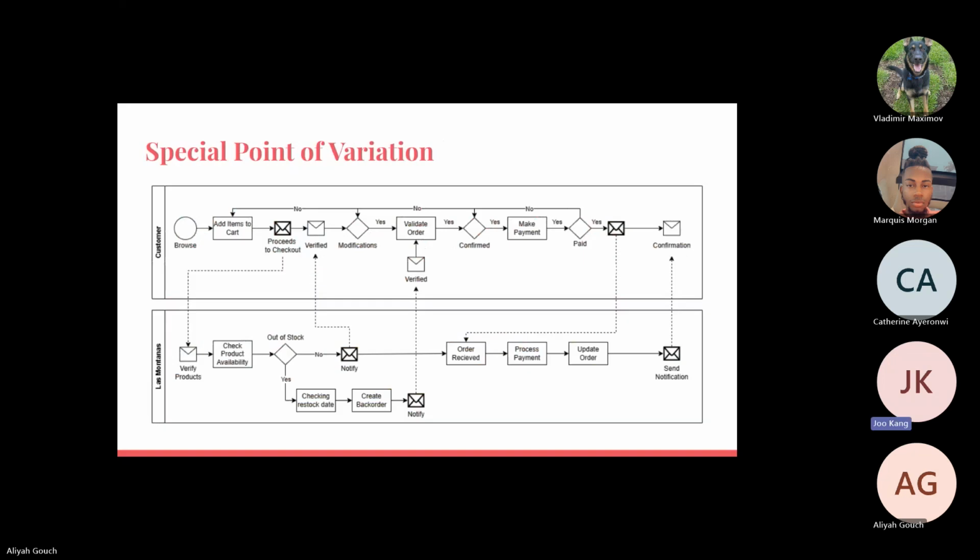Right, there you go. So, special point of variation. This is basically when there's a deviation in the process, and this starts off early. Again, it starts with the customer browsing, they add the items, and proceed to checkout. But the deviation occurs when it's checking for product availability. If it's not out of stock, then it's going to notify the customer, just like the normal scenario, hey, the product's there, proceed as usual.